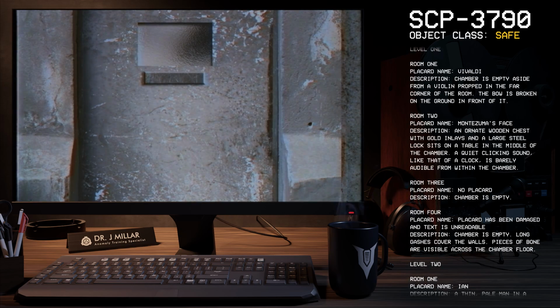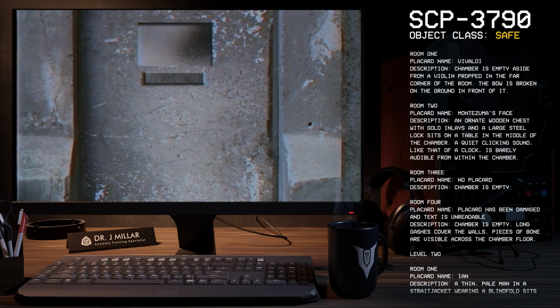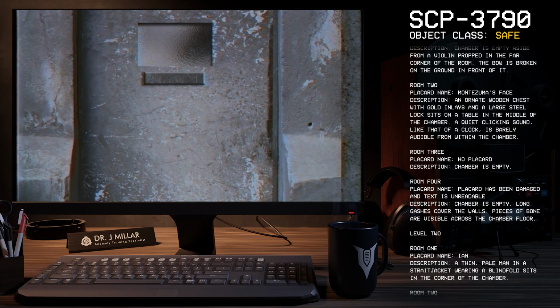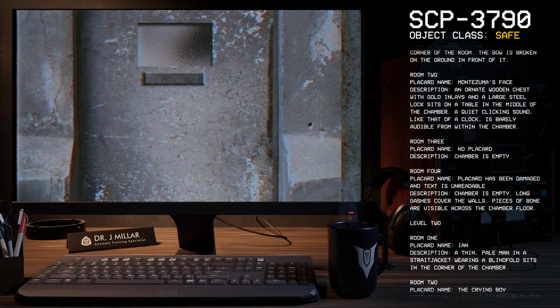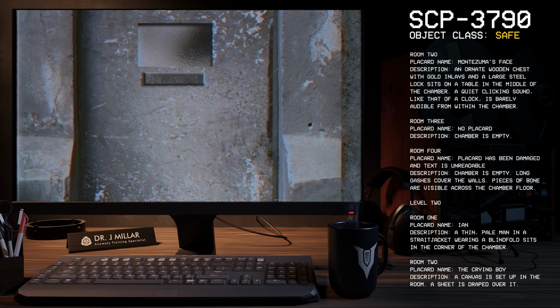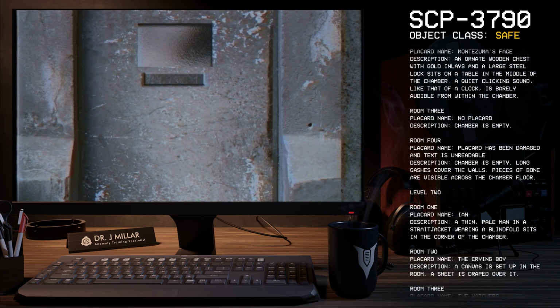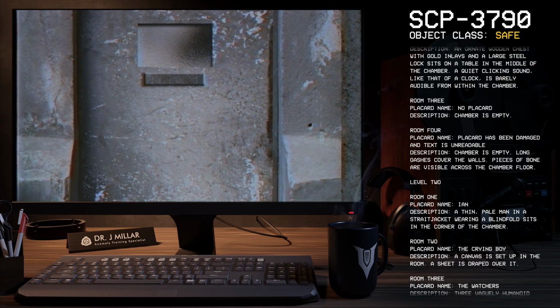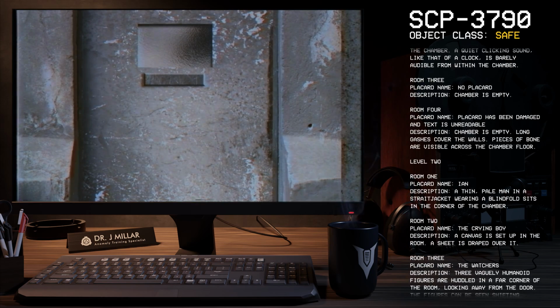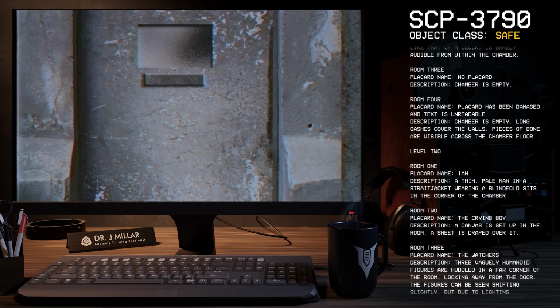Room 3. Placard name, no placard. Description: chamber is empty. Room 4. Placard name, placard has been damaged and text is unreadable. Description: chamber is empty. Long gashes over the walls. Pieces of bone are visible across the chamber floor.